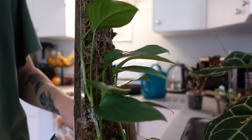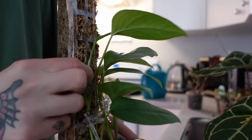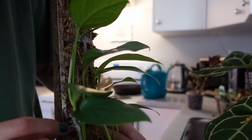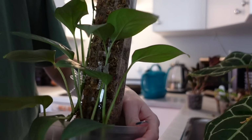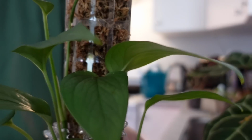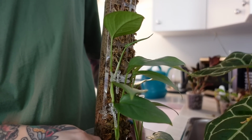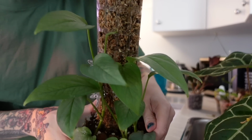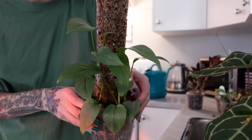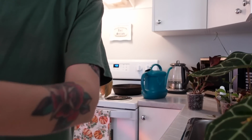However, I do want to secure this vine to the pole because you can see this new growth is just kind of chilling and I want it to be attaching itself. So I have some dragonfly clips down here. I think I'll just add another one of those. There we go. Look at that. I'll just be keeping an eye on this one for whenever it dries out and needs to be watered.